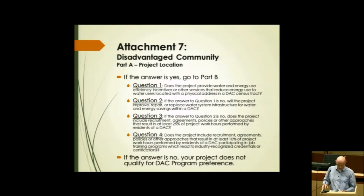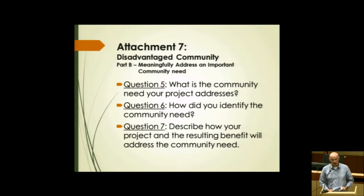Just going through the questions really quick. Question 1 is basically asking, are the benefits for the water users physically located in the disadvantaged community? Question 2, we don't think that there's going to be a yes to this question, but it does ask, will the project improve disadvantaged community infrastructure? And questions 3 and 4 are devoted to employment and or job training. So if the applicant is able to answer yes to these questions in Part A, they'll move on to the questions in Part B, where there'll be 3 questions.